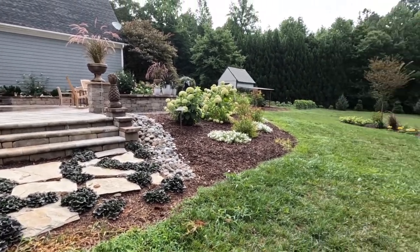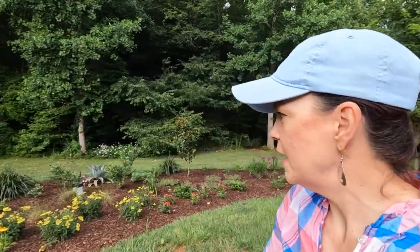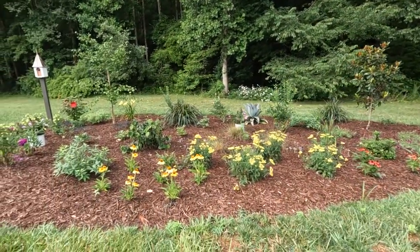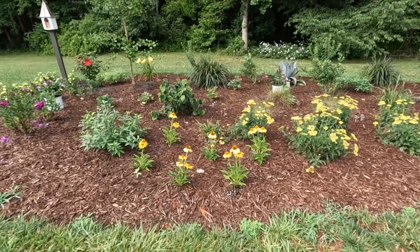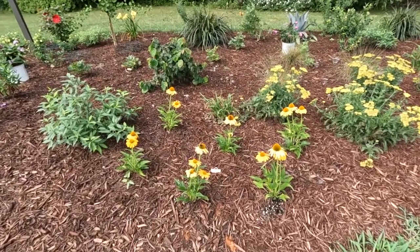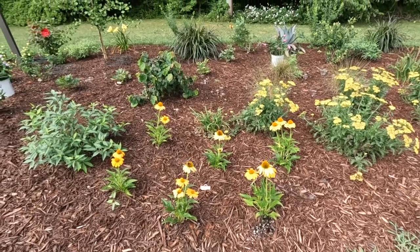I do want to give you an update though really quick. You know me, if we're in a space I have to show you some things. Two things. One, give you an update on the echinacea that we planted the other day. It is doing really, really well. We have been blessed with some fantastic rain. So you can see this is the Sombrero Granada Gold, and it is doing really nicely, real pretty.